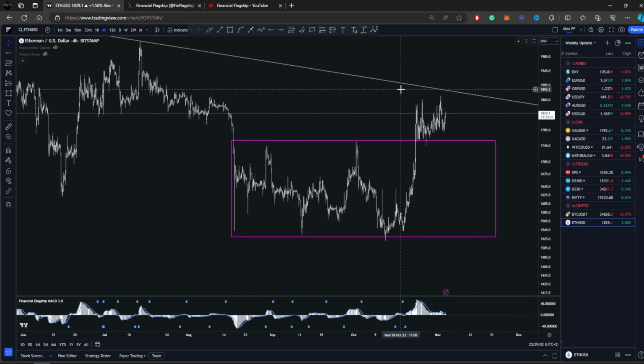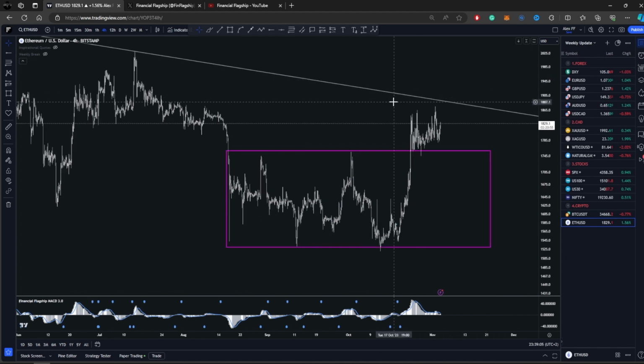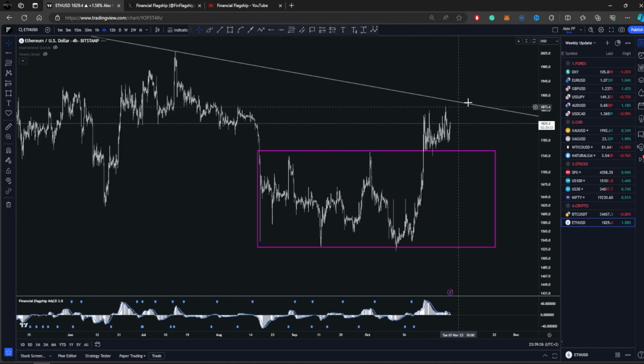Last but not least, Ethereum. Ethereum looks way better than Bitcoin, like I was saying in the previous videos. This has a better risk to reward ratio if you decide to trade it from here, because this only had a small impulse towards the upside compared to Bitcoin. But it's enough for us to consider our chances that this is going to evolve into a consolidation and push the price back up towards the 2.1K level.